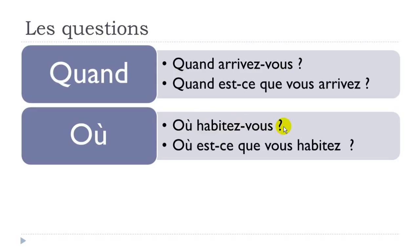Habiter is to live, like if you're talking about the place where you are living, okay? Où habitez-vous? And then same possibility, you just add this est-ce que, and then you keep the normal order of the sentence, so subject and verb. Où est-ce que vous habitez?